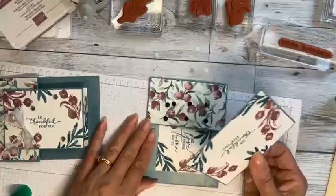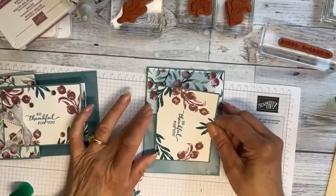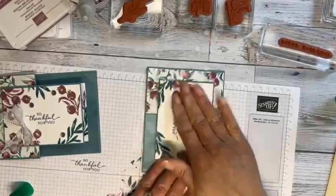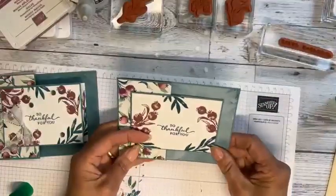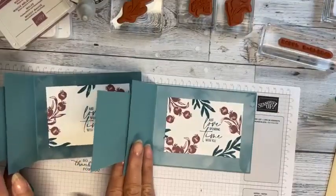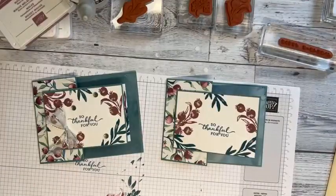So what I'm going to do, I don't know if you can see, but I'm just going to put that flap down, line this up so it goes over that, okay, and then just put that down. This way it lines up and it covers that, okay? This should have been, well, I guess it's the inside, but I don't know why I got so crazy on the inside here, but whatever, it works.